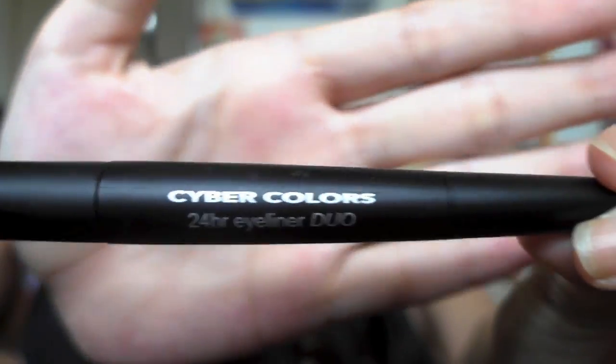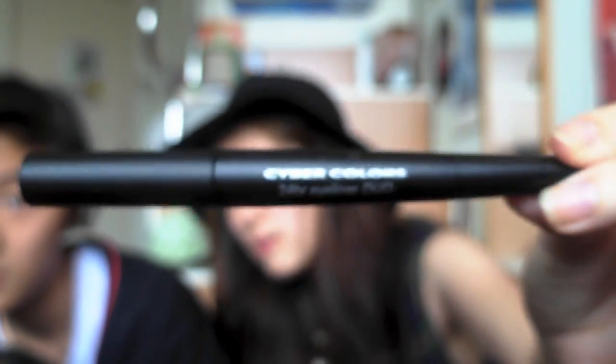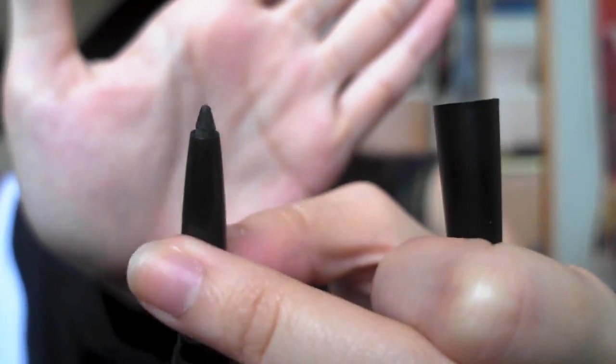Oh yeah, and some of the beauty products that I got would be this eyeliner pen from Cyber Colors. Can you tell? Oops, it's not focusing. See? It actually has both a pen version. Sorry, we are not beauty gurus, so we don't know how they do it. We have the pen version, the marker version, and the liquid version.